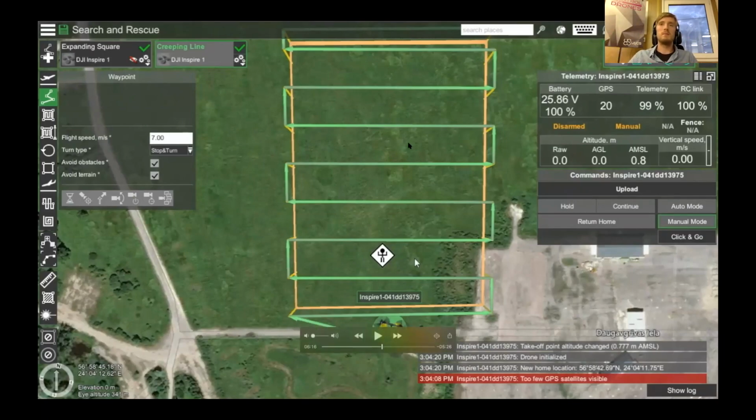So that saves you time. Yeah, can I jump in there real quick, Chris? Yeah, of course. That's the beauty of this, is just the ease of creating these search patterns.